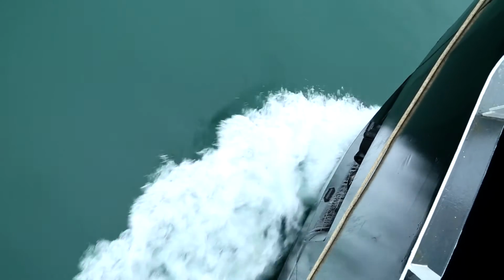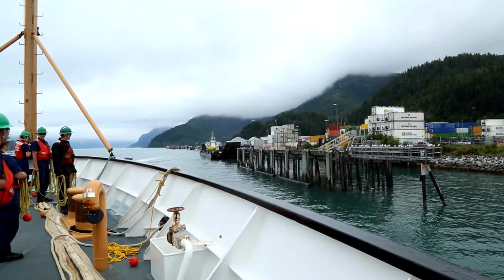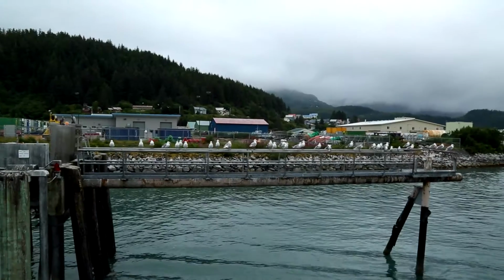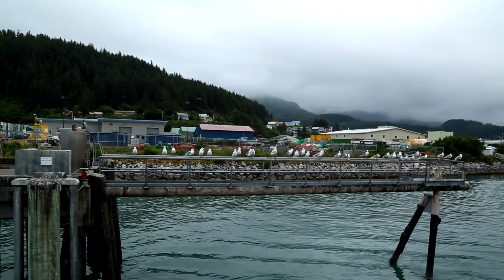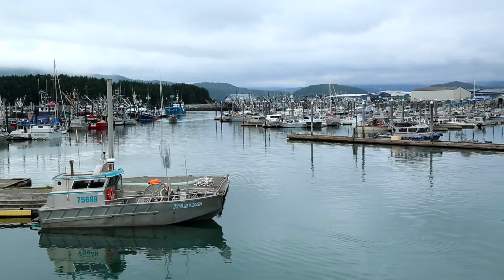Our first stop was for community relations. It was in Hooper Bay. We went aboard to explain what Arctic Shield was, explain our capabilities. We had 2 community outreach events with local villages, and they had some concerns about the oil tankers coming through the area and what the Coast Guard's response could be if there was an oil spill.